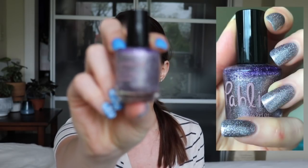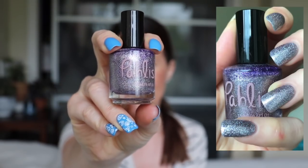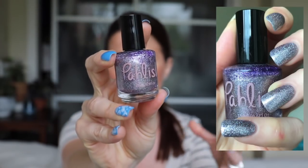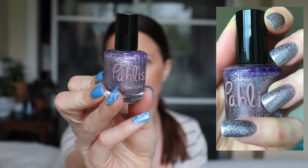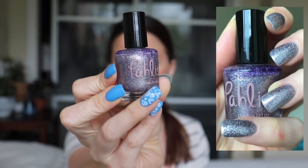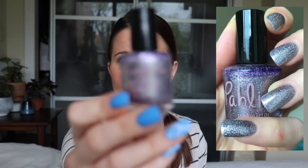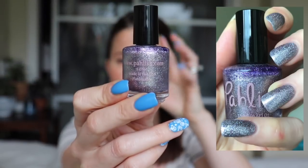This is a pretty popular shade from Pahlish. It came out in a Harry Potter collection. And this is a kind of purpley, to me it's a silver. In the bottle it looks a lot more purple tinged, but as you'll see here from my swatch, it doesn't have a lot of purple. Once you get it on the nail, it's more of a silver, because the base on this is purple and the glitters are more of a silvery tone.